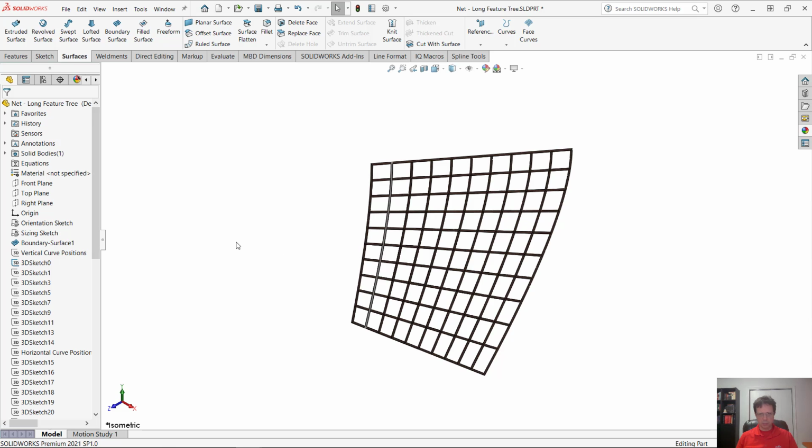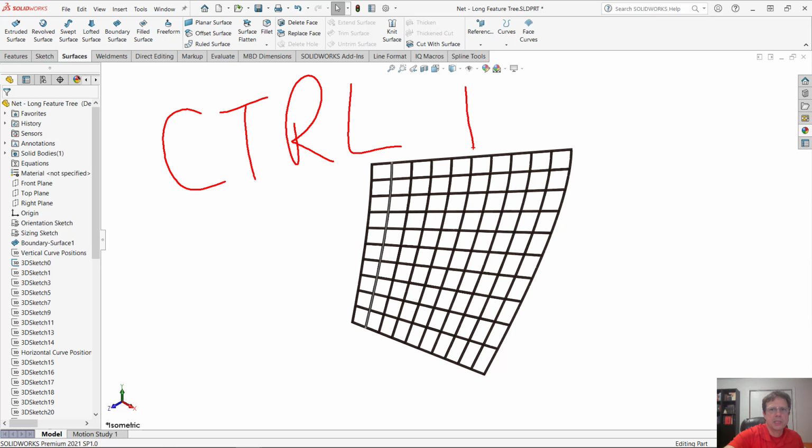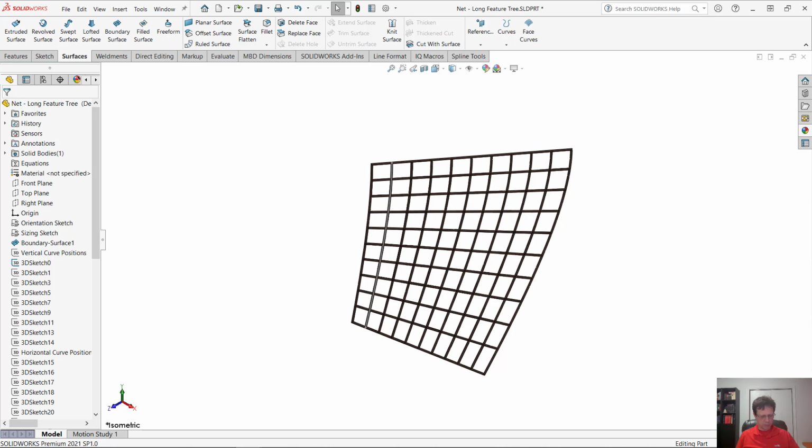And just as a bonus, I'm going to write down a shortcut. So Control plus T. That will allow you to turn on and off this flat tree view mode. So I'm going to press Control T right now. You can see how everything goes back to the classic tree display.